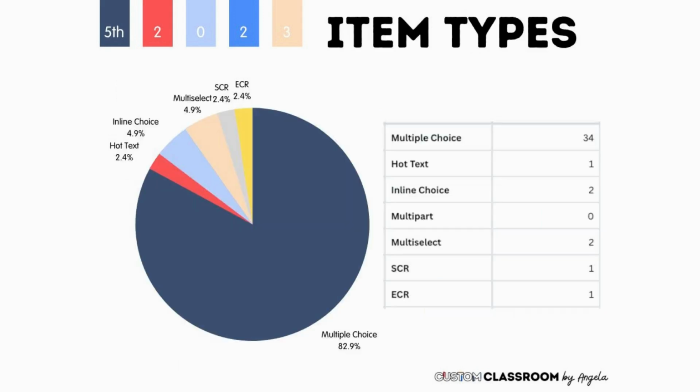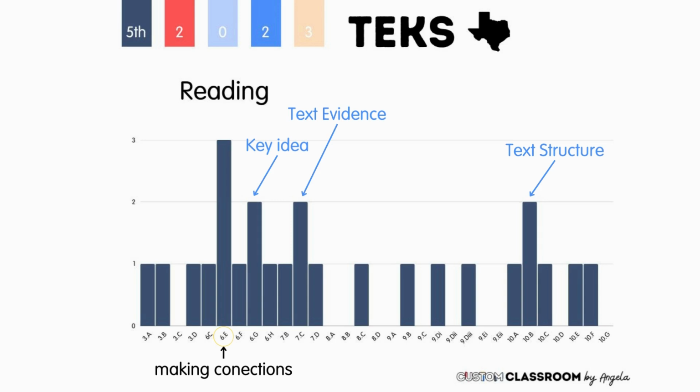In 5th grade, here we saw no multi-part, which is very surprising. This was the only test that had the hot text. And multi-part, which is like part A, part B, is a pretty commonly used standardized test question. And so I found it very surprising that there was not one here in 5th grade, but they did have 2 inline choice and 2 multi-select.